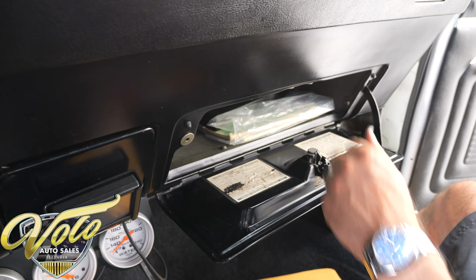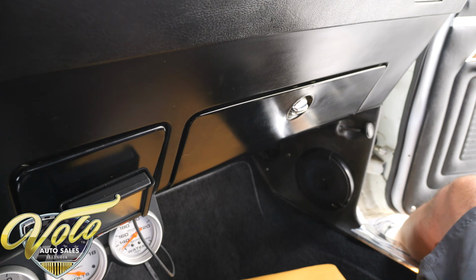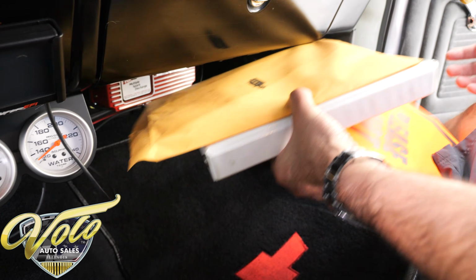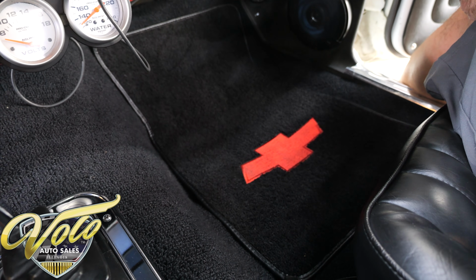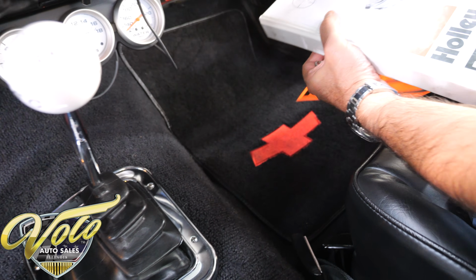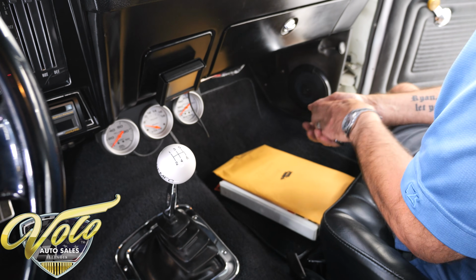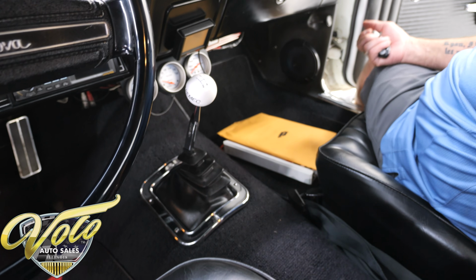Got the owner's manual in here. It's an Alpine stereo with kick panel speakers. Down on the floor, we got some embroidered mats, real nice carpet. It comes with specs and information like on the engine build and things like that. The shifter boot's all new.